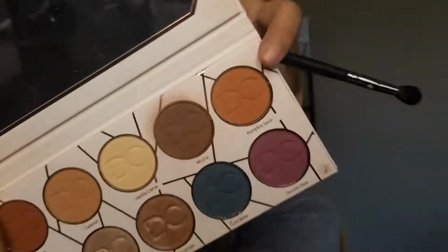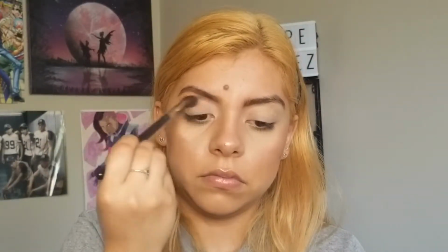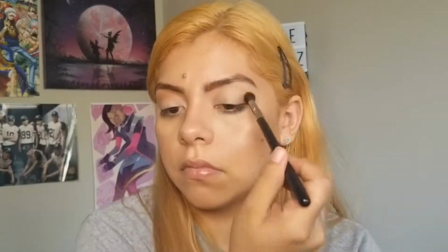I went ahead and primed my eyelids with Soft Ochre from MAC, and let's go in with the eyeshadow. We're going to start off with my go-to brush in this entire world, my blending brush right here, and we're going to use Pumpkin Spice, which is this shade right here. And we're going to do that in the crease. Oh, that's pretty. And I'm going really down with it because I'm going to do an all over shimmer shade for the lid. I just really want to get a deep crease going.